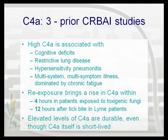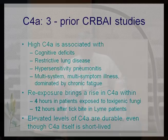We know that you will find high C4A in people with cognitive deficits, restrictive lung disease. Be looking for C4A and TGF-beta1. Remember, TGF-beta1 turns those nice columnar lining cells into thick, tough, fibrous tissue, fibroblasts, that epithelial to mesenchymal transformation. It really returns differentiated cells back to their primordial precursors. Just amazing.